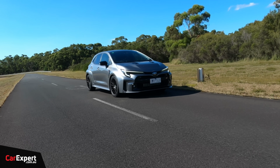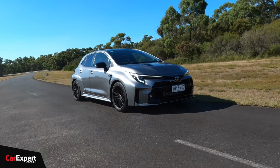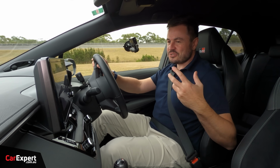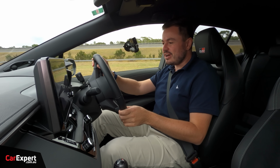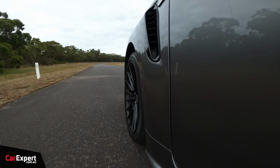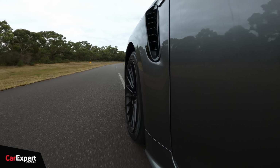Okay, we've just hit the road in the GR Corolla. I'm probably gonna have to speak up a little bit here because it is pretty noisy inside the cabin. You get this really rumbly exhaust note at idle, and then when you're accelerating as well. So they've definitely dialed in as much noise as part of that experience as they possibly can.